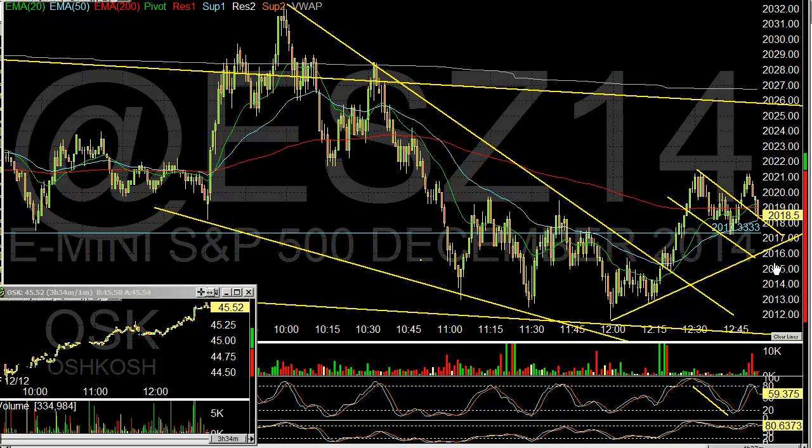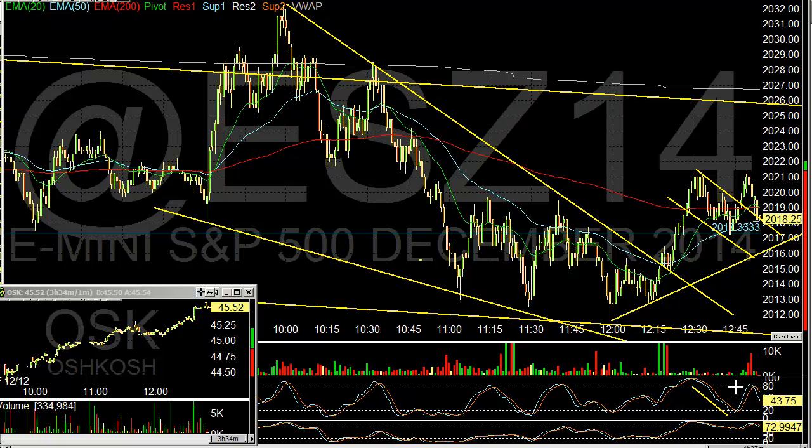And just one last look here on the ES. You can see what happened here. We talk about that rotation and how fast these flags work and how fast they come back. That's why it's so important to recognize and be disciplined and stick to your indicators, because time and time again, those indicators are going to be right.